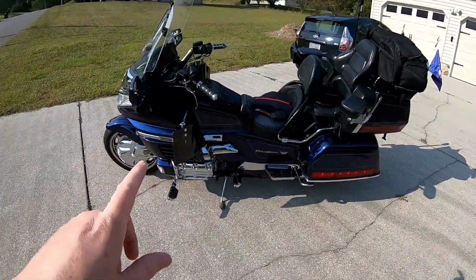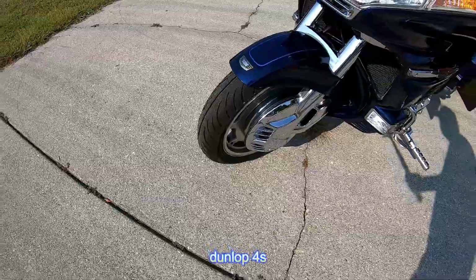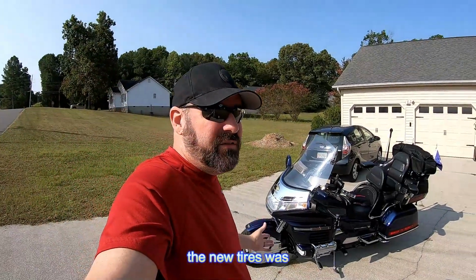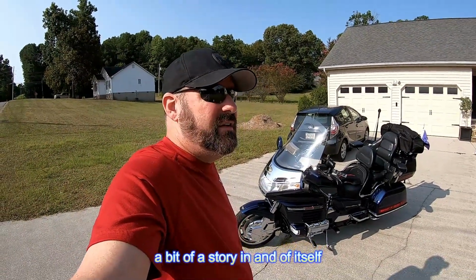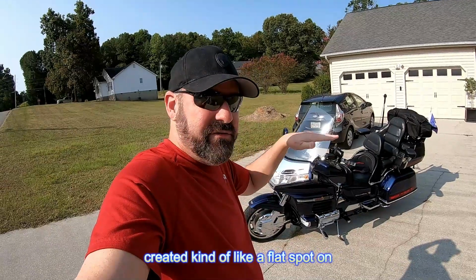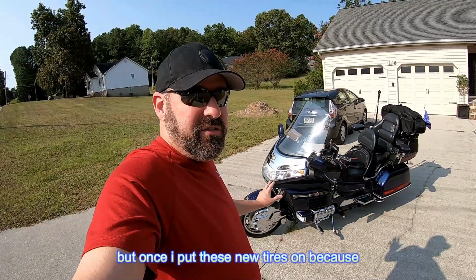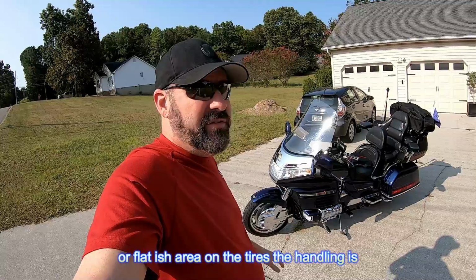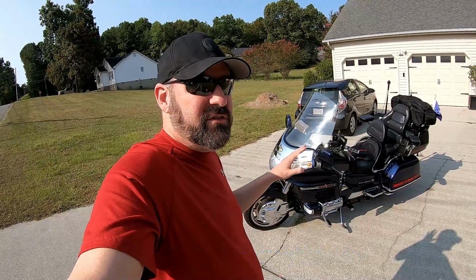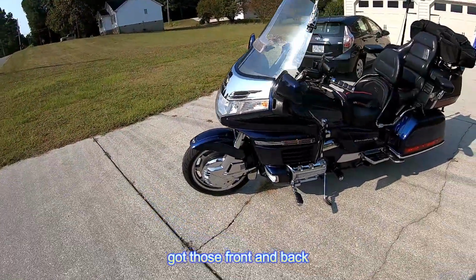So I have gotten brand new tires, Elite Dunlop 4s, I believe. The new tires were a bit of a story in and of themselves. When I bought the bike, the previous owner evidently had ridden it very gently and created kind of a flat spot on the tires, which wasn't bad. The tread was still good, but once I put these new tires on, because it didn't have that flattish area, the handling is a million times better now, especially slow speed turns. So really good investment on the new tires. Got those front and back.